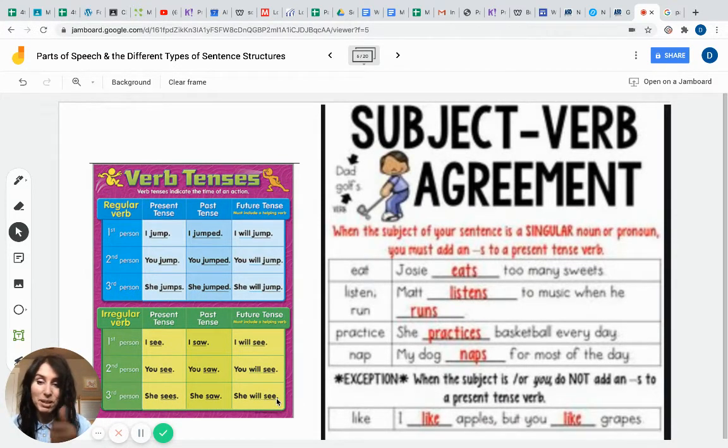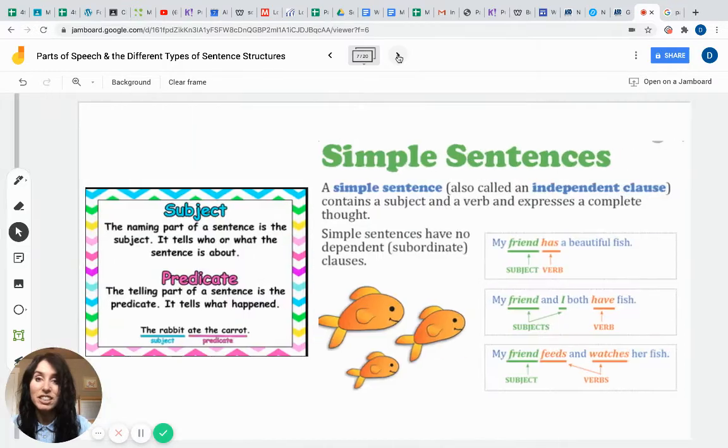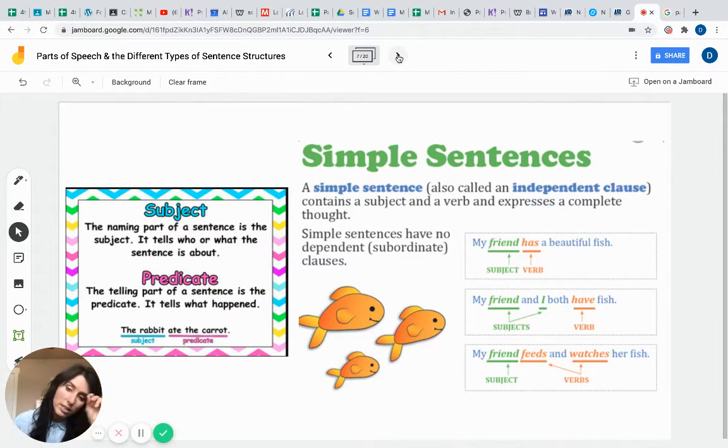Everybody good? Thumbs up. Okay, so now you know your subject-verb agreement, and you learn a lot about that at school, don't you? Okay, now we're going to talk about what is a simple sentence.